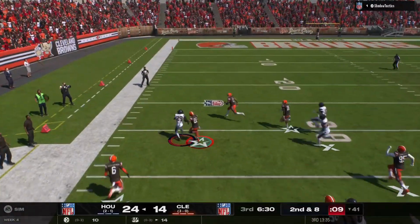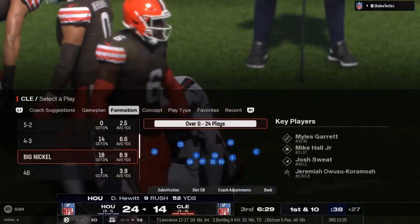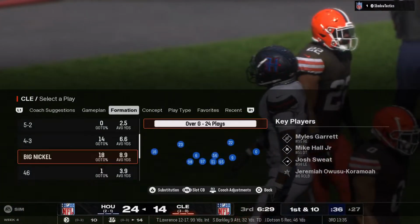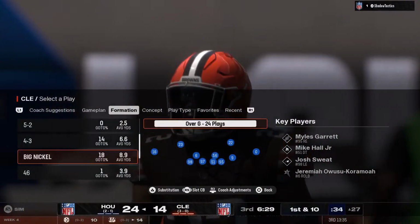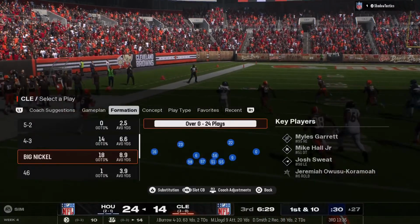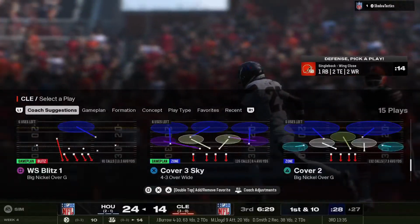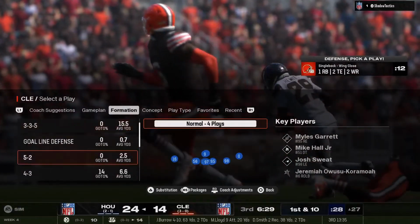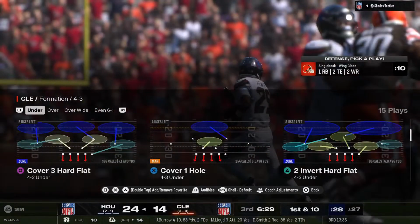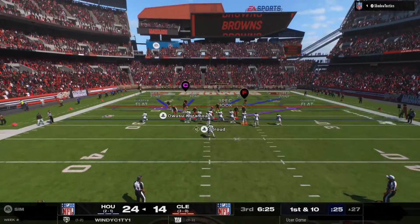Past midfield to the 45. And he'll be out of bounds inside the 30-yard line. It is a big-time play for Houston. 32 yards. This is a combination of footwork and vision, his ability to kind of weave through traffic and understand where the holes were. It's a really nice job working through some bodies and picking up a big gain.